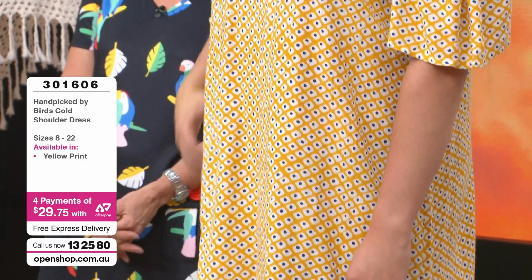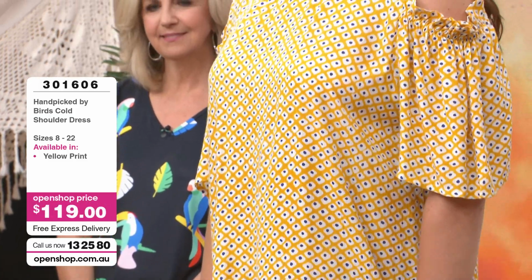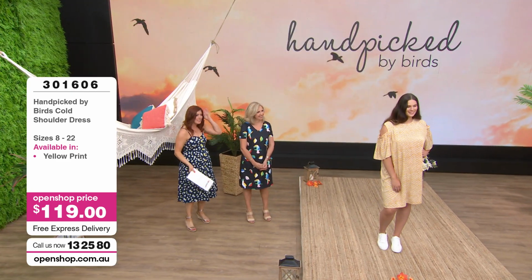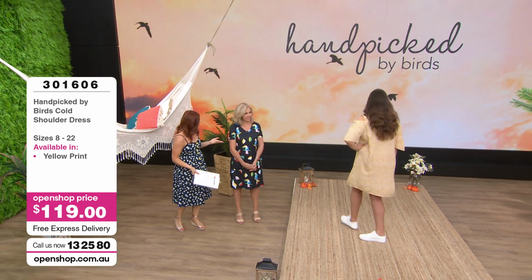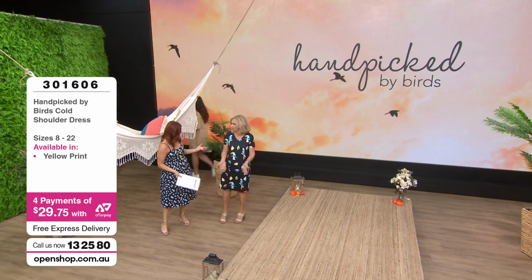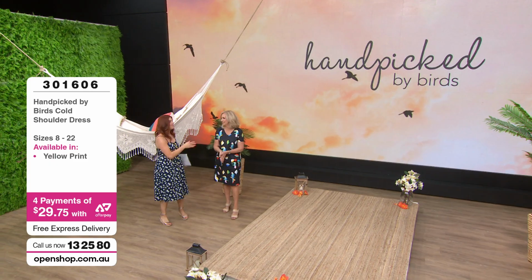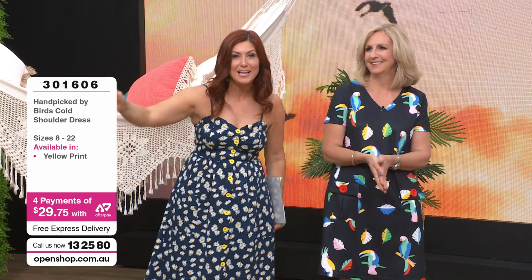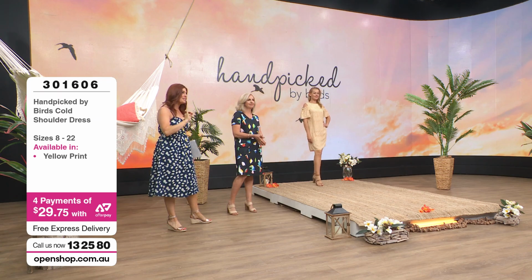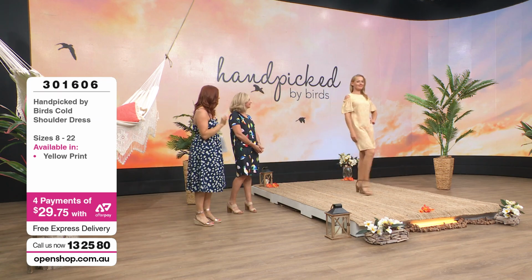Four payments, if you're doing Afterpay, ladies, $29.75. $119. It really is value for money for your quality of fabric, your quality of brand, and that uniqueness too. You're not going to find it anywhere. You're not going to go down to the mall, ladies, and walk into shop after shop after shop and see it. This is Bird's Nest online. This is a collaboration here with us at Open Shop.